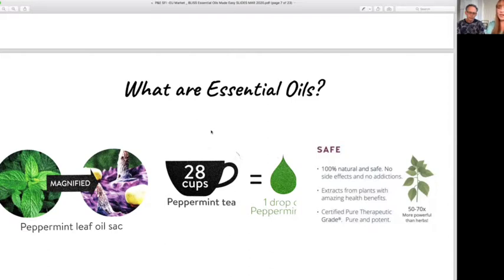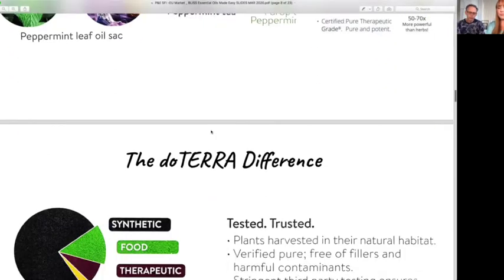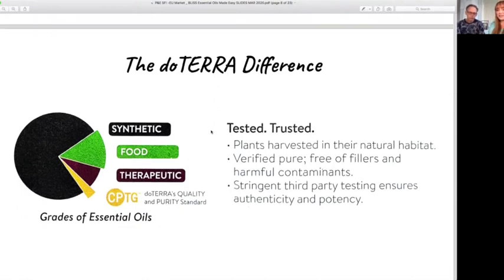So we'll go into that in a moment. So the doTERRA difference. doTERRA oils are completely different to other essential oils on the market. Most essential oils on the market are synthetic. So when you look at the bottle, a lot of essential oils even have crazy ingredients in them.